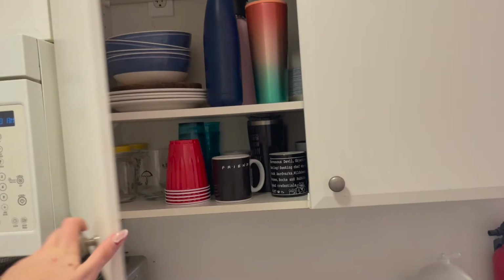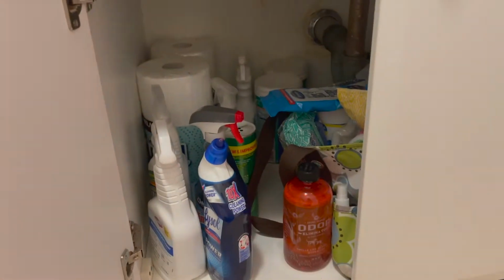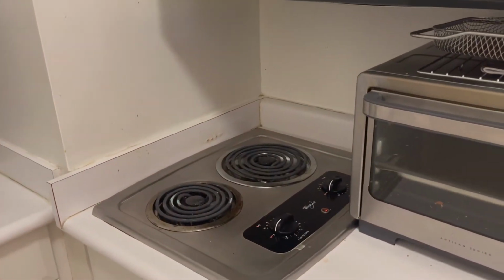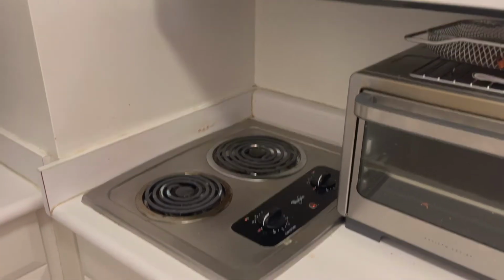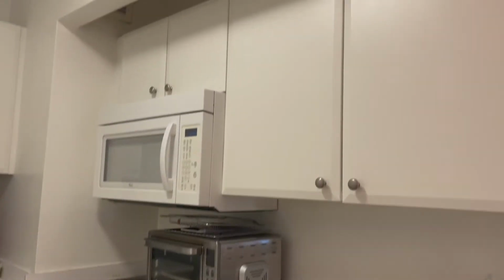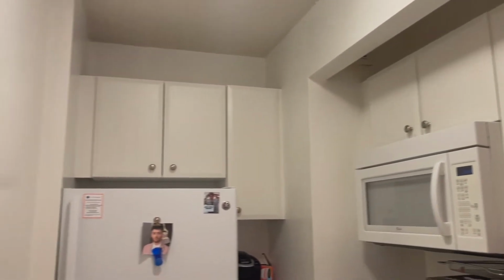There is tons of cabinet space above and even below, which we use for whatever we need. We have a fully functioning microwave and stovetop, which comes in handy for making breakfast or dinner. As you can see, there's tons of lower cabinet space and even upper cabinet space, which is awesome.